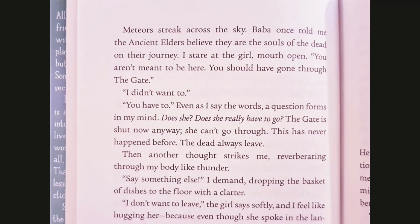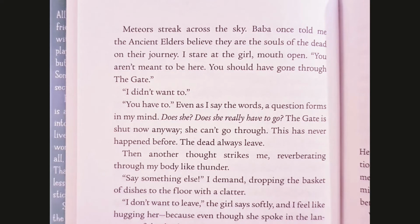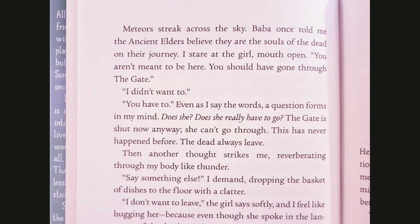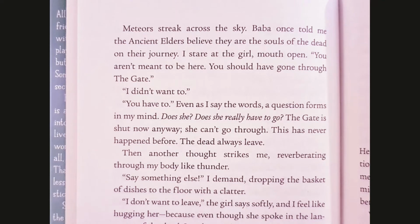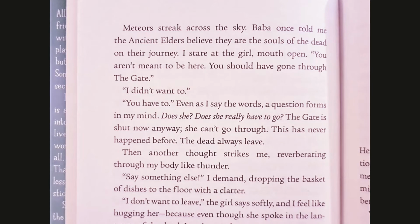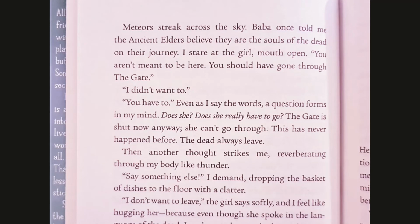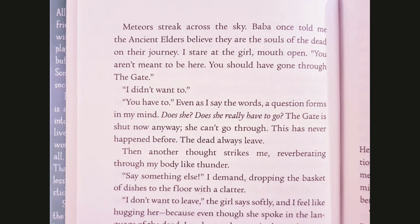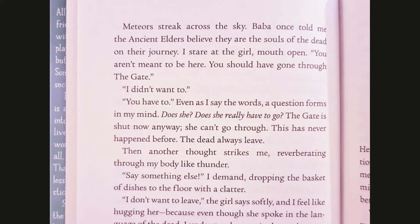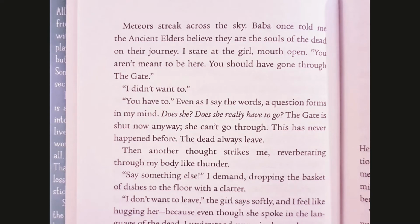Meteors streak across the sky. Baba once told me the ancient elders believe they are the souls of the dead on their journey. I stare at the girl, mouth open. You aren't meant to be here. You should have gone through the gate. I didn't want to. You have to. Even as I say the words, a question forms in my mind. Does she? Does she really have to go?